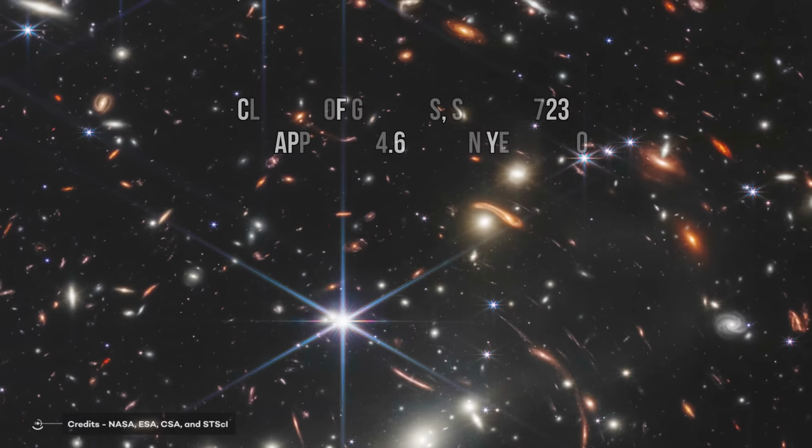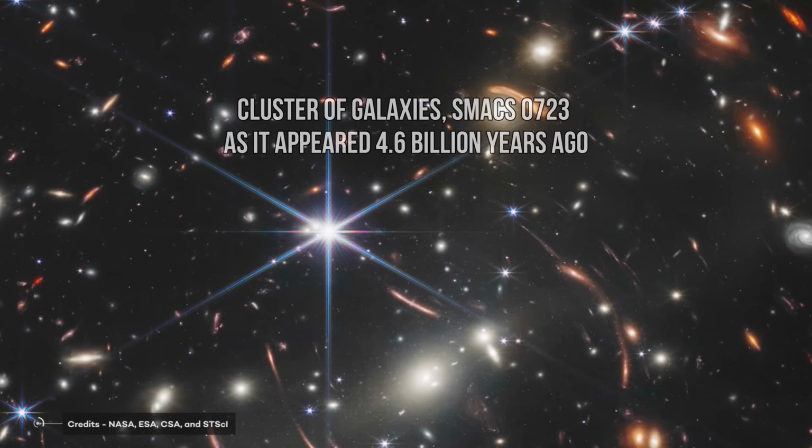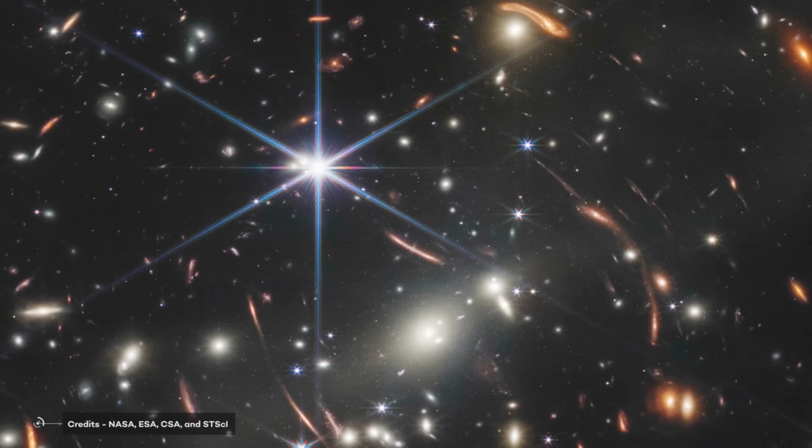This image actually shows a cluster of galaxies, SMACS0723, as it appeared 4.6 billion years ago. The combined mass of this galaxy cluster is what acts as a gravitational lens, magnifying even more distant galaxies, including some seen when the universe was less than a billion years old.